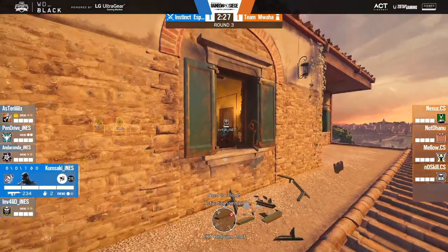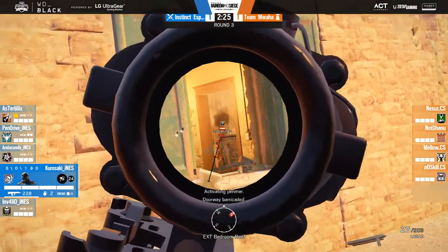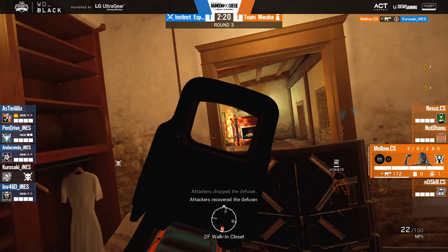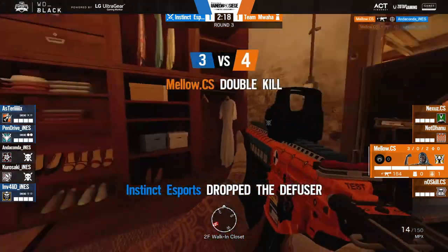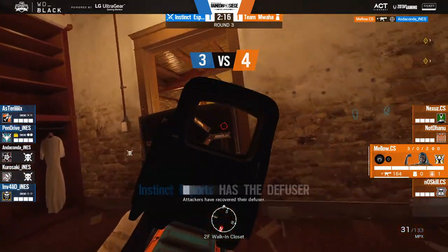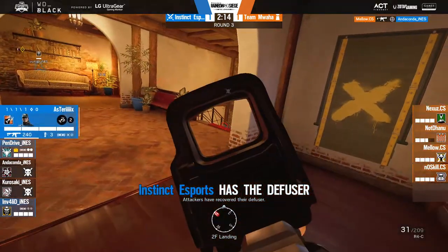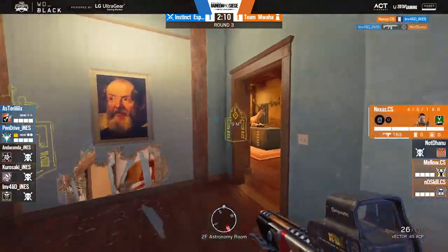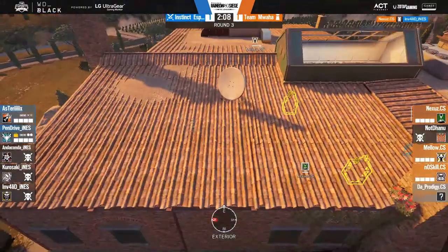But at the end of the day, that is a big issue for Team Waha. They just lost one. They might just lose two. No! The Sledge could not react in time to Mello peeking around the shield. And Mello, with a double, takes down Kurosaki and Anaconda and swings the man count very heavily in favor of the defenders. There's Nexus with a C4 as he takes down Invalid.